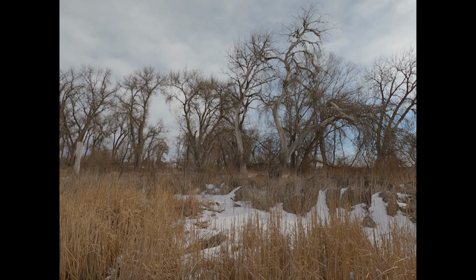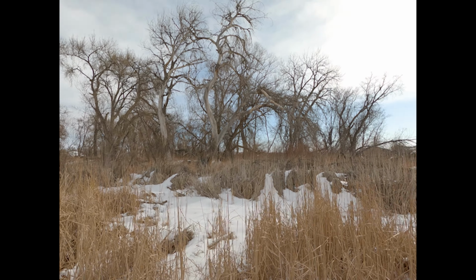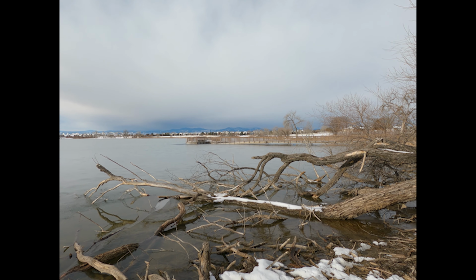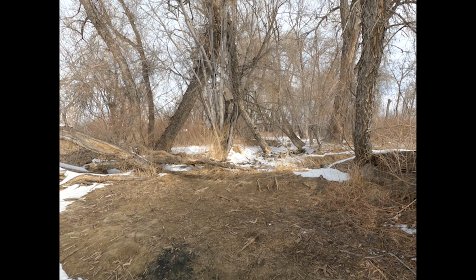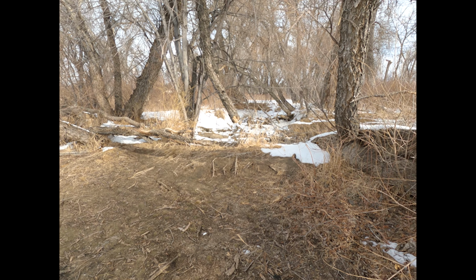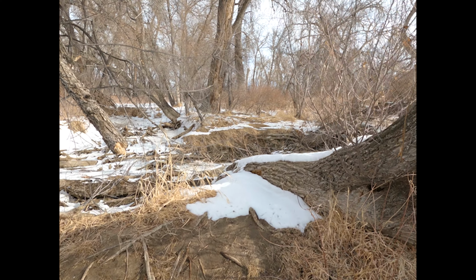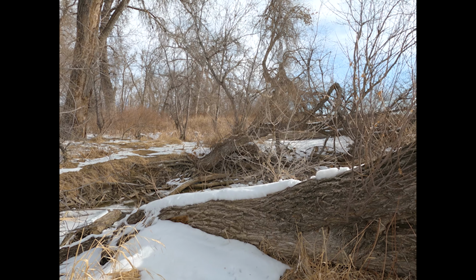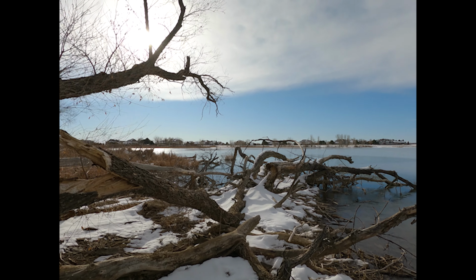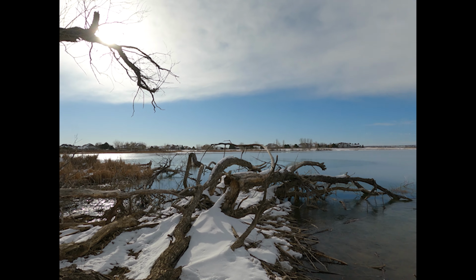Let's now head into the woods and see if I can find anything to photograph, and then we're gonna make our way around the lake later on. So we actually were able to look at that. There's a squirrel. Hi, little guy. He's just going about his business. But we made it to the shoreline. Let's see what it looks like here.